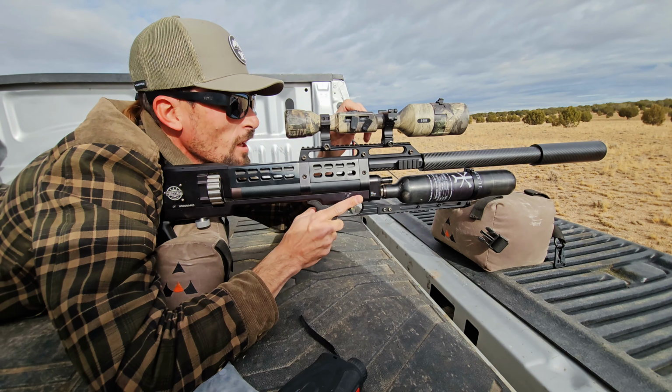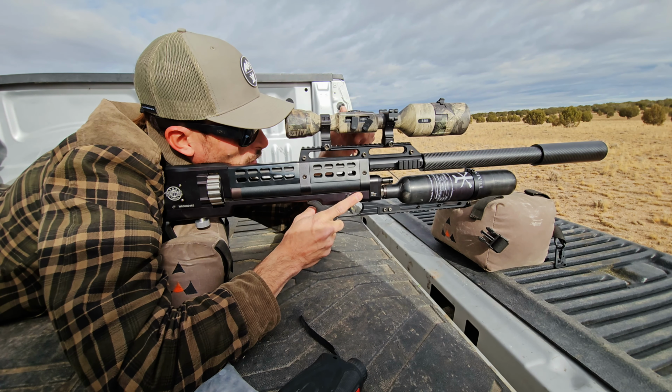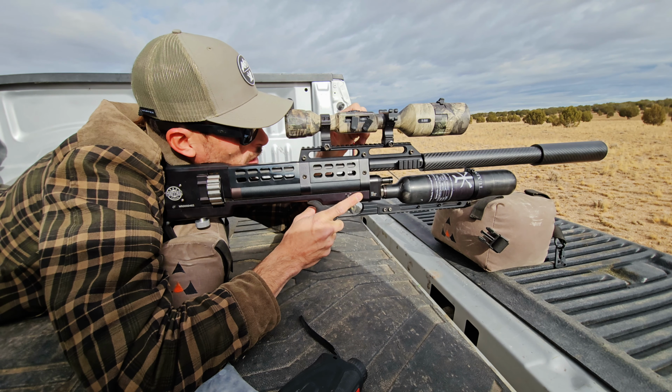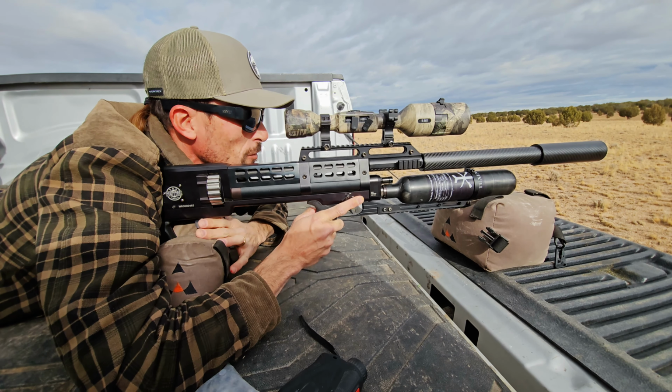200 yards. So I've got this thing dialed in right on for 100 yards. And I'm just going to kind of guess what I think the holdover is going to be here for 200.